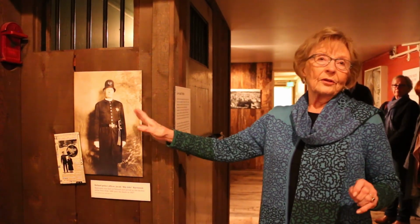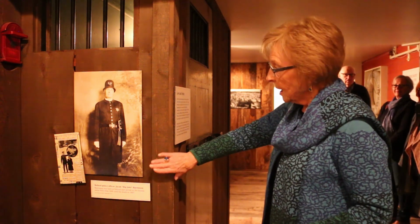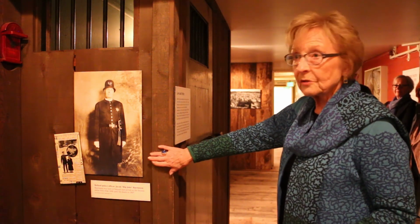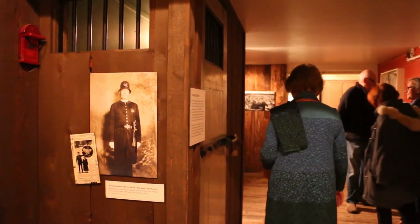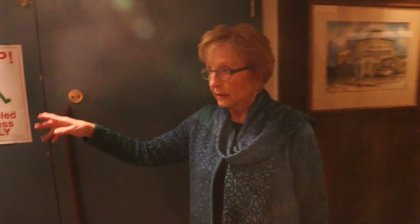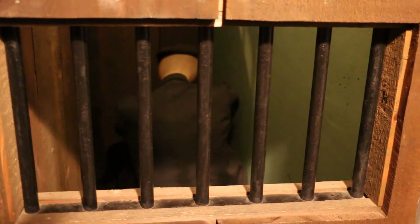So I think that is just such a wonderful little story, because that policeman is right here by the first jail in Ballard at the city hall. And you have to come and look inside, look through the grate there. I like to say, I'm sure it's a Swede sitting in jail there.